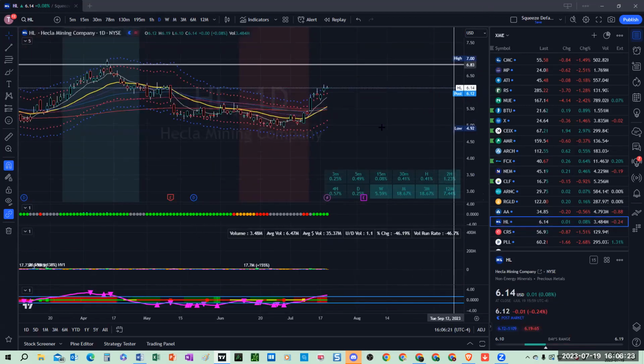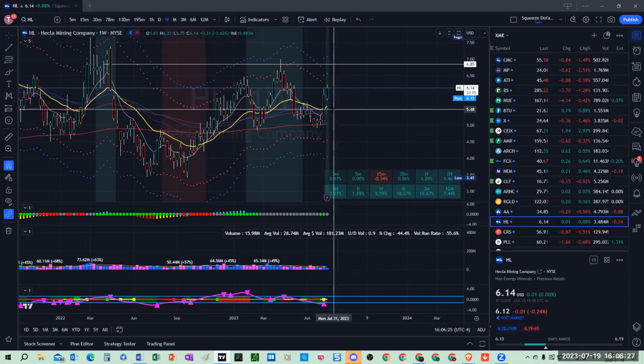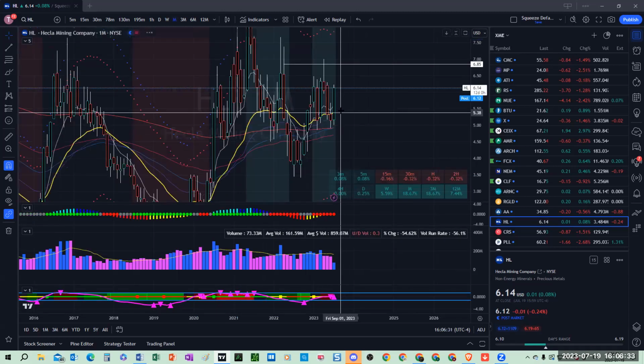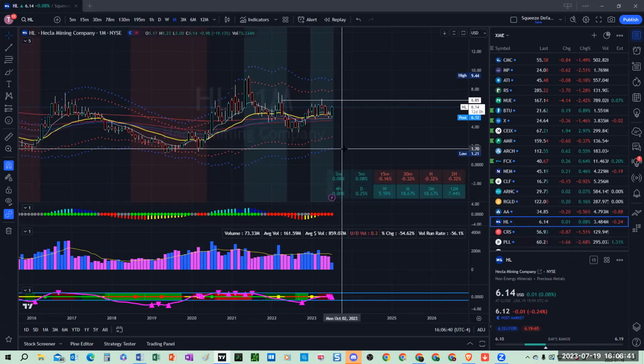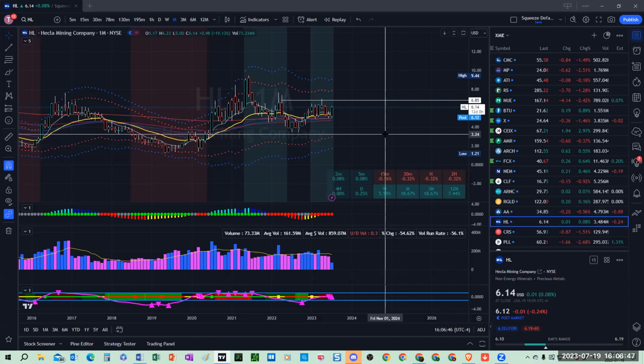Hecla Mining, same idea. EMA stack positive here again. Stack positive here, but not really at the buy zone. We were back here. That looks fantastic. This would be more of a buy the stock and look at the fundamentals of the company. $6. You could buy options on it if you wanted, but there you go. So that's basically how I go through my top-down analysis.